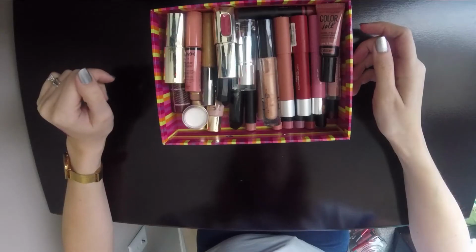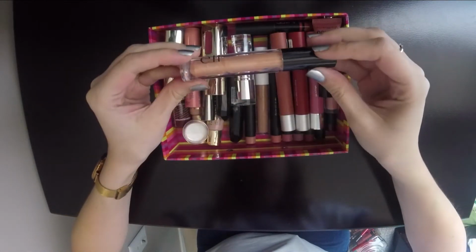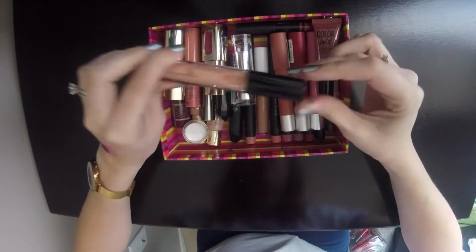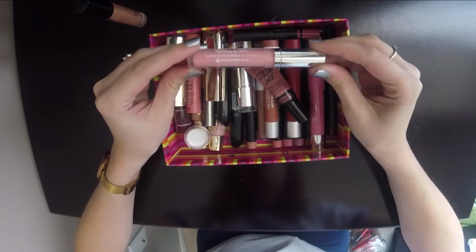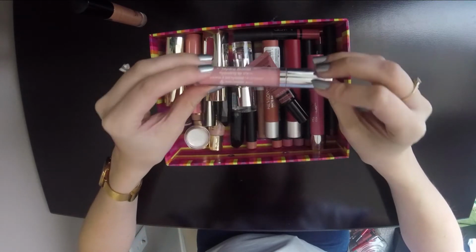So I'm gonna go ahead and pull out a couple of things that are new. This is the e.l.f. Lip Plumping Gloss in Champagne Glam. I recently purchased this and I've only worn it once, so I'm definitely keeping this. I got this last year. This is the Neutrogena Hydro Boost Hydrating Lip Shine with hyaluronic acid in the shade Soft Blush. I really do like this.